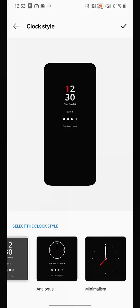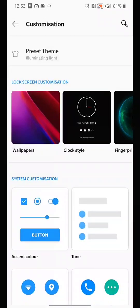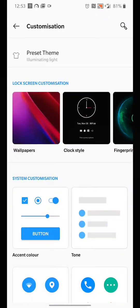in the background. We've got clock styles here, and these will show when you're not using your phone on the screen. So I like that one there. And we've got a huge amount of customization that you can do here.